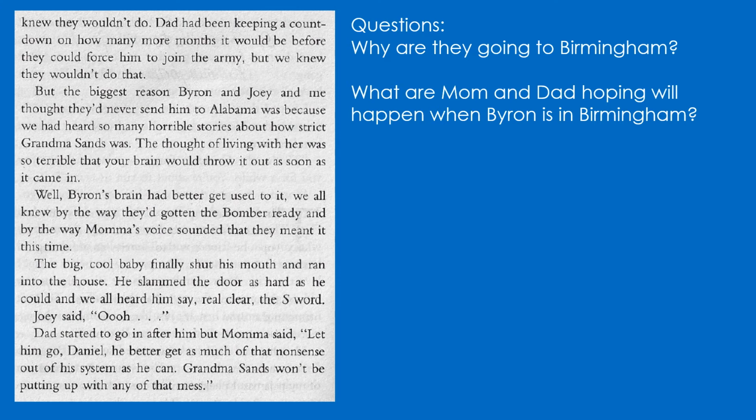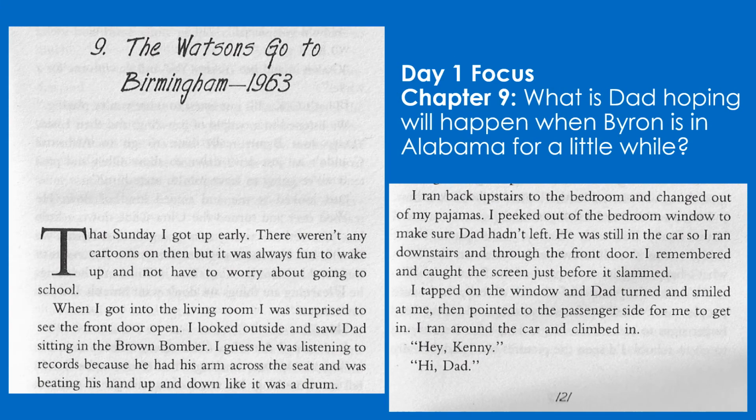So the two questions we have for this particular chapter are, why are they going to Birmingham, and what are Mom and Dad hoping will happen to Byron when he's there? So far we know that they're going to Birmingham because they're dropping off Byron to live with his grandma Sands, who sounds very mean and very strict. Mom and Dad are hoping that Byron will start acting right and stop doing all of his adventures while he's living with Grandma Sands. In Chapter 9, we're going to learn more about what Dad and Mom are hoping will happen when Byron is in Alabama.